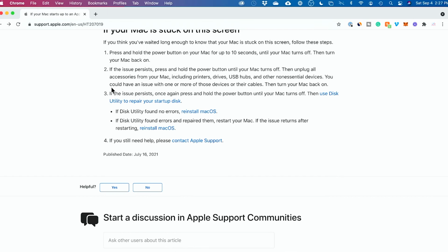And I'll put a link to this Apple support page where all these are explained in more detail and the Apple support contact here if the other three, including recovery mode, did not work for you.